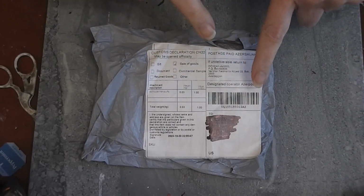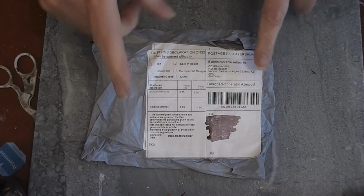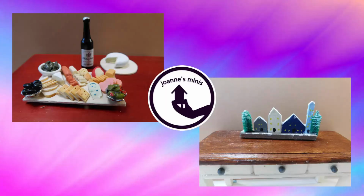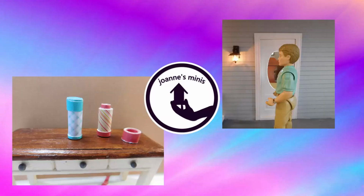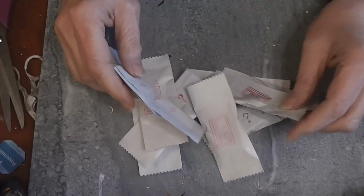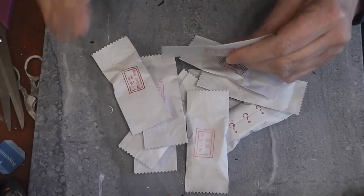I have a fresh set of blind bags that came in the mail the other day. Let's open them up and see what I got. All right, here are the blind bags. Now let's go over the details first.